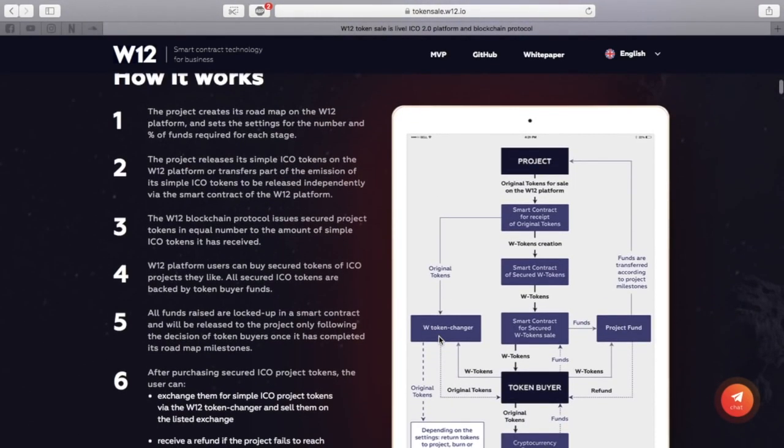But how does it work? There are 6 stages. First, the project creates its roadmap on the W12 platform and sets the settings for the number and percentage of funds required for each stage. Second, the project releases its simple ICO tokens on the W12 platform or transfers part of the emission of its simple ICO tokens to be released independently via the smart contract of the W12 platform. 3. The W12 blockchain protocol issues secured project tokens in equal number to the amount of simple ICO tokens it has received. 4. W12 platform users can buy secured tokens of ICO projects they like.